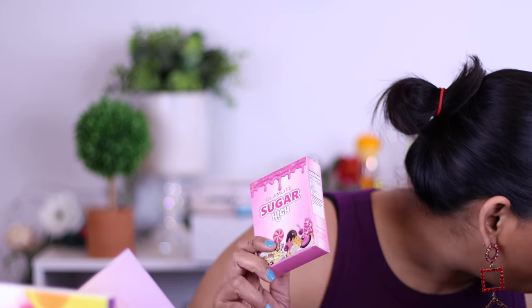I think I have this here somewhere. Oh, here they are. So here's Cookies and Milk. I don't know, I always mix that up. And then this is Sugar High. Sugar High is a little bit lighter than I expected, so I'm a little nervous to try it on my skin tone, I'm not gonna lie, but I have high hopes that I'll really like it, based off of how much I like Cookies and Milk.